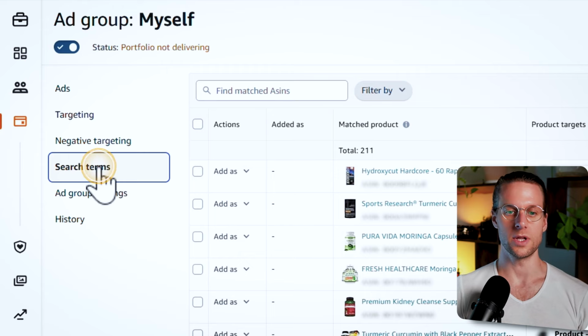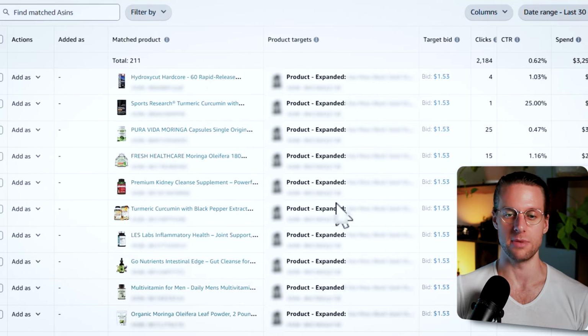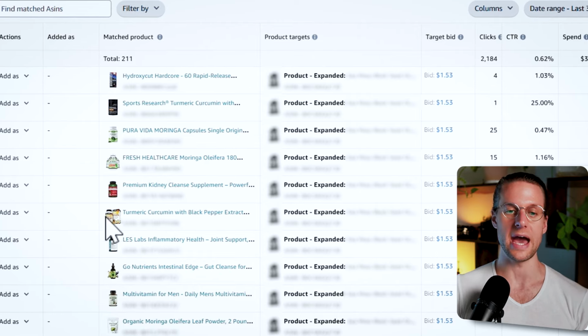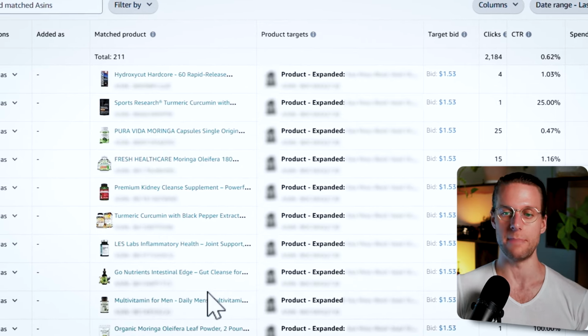So the base way to do this, the foundational way to do this first, is input your own very same ASIN that you're advertising and then click expanded. And that will show Amazon that you want to find other products very similar to yours, as similar to yours as possible. Now, when we click search terms, you can see what's actually happening here. Even though all of the targets are the same because we're only targeting one product and that's our own very same product, all of the actual ASINs that we're being advertised on are totally different competitors' products.